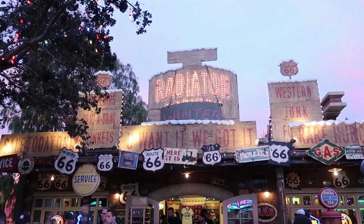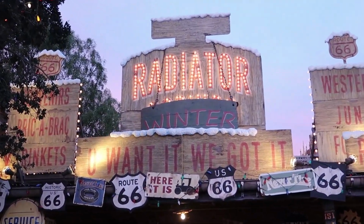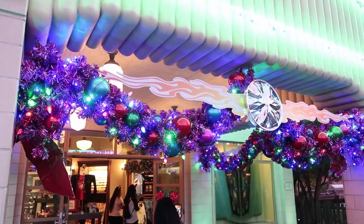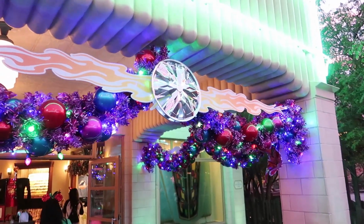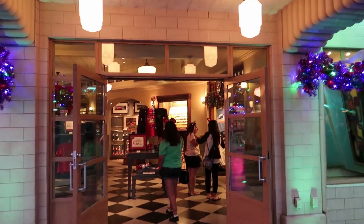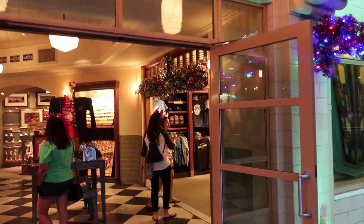You have to really look closely, but they put Radiator Winter on the very top up there. Something different, a little bit of snow. Oh, check out Ramon's right here. Check this cool Christmas decoration with the hubcap star right there. I love it. Let's see what they did in this section here. Oh, they took down the decorations.